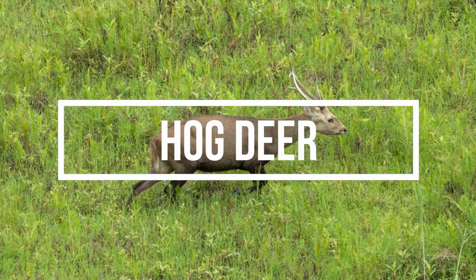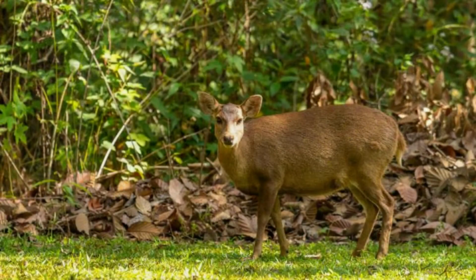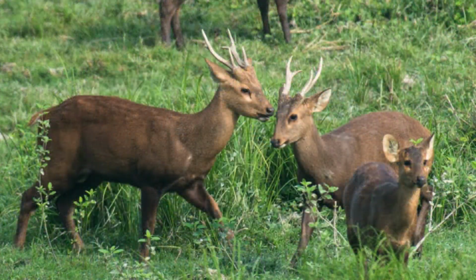Hog deer. A member of the Cervidae family, the hog deer has its roots in northern India, Pakistan, and the mainland southeast of Asia. However, hog deer were also introduced in various other regions like Sri Lanka, the USA, and Australia. The low and stocky animals with a muscular body derive its name from its habit of running with its head down in a hog-like manner.